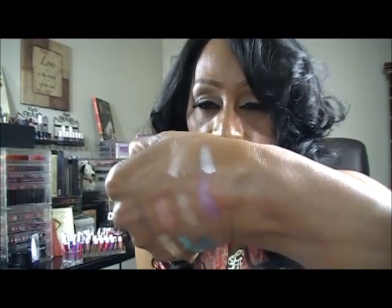And then these bottom 2 are like highlight shades. So you have this kind of matte white. Get that off. And then you have this really pretty soft pink that has some shimmer to it. And there they are swatched on my hand. So that is what I picked up from Ulta.